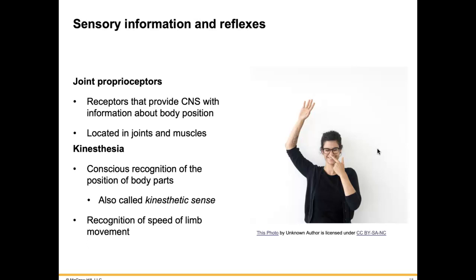You know where you are in space, and you've achieved kinesthesia, meaning that you have a conscious recognition of the position of your body parts. This is also called kinesthetic sense. And we also have recognition of the speed of our limb in movement as it moves from the air over to the tip of our nose.